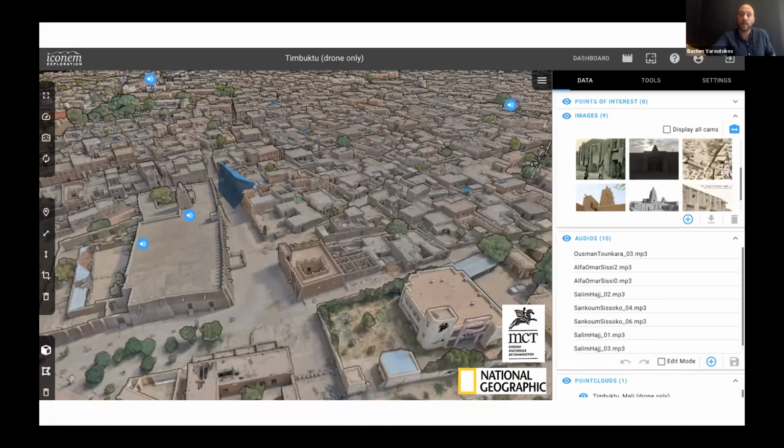And here we try to always provide this sort of training on site, so that when the staff of Iconem leaves, the data acquisition actually keeps going. It's a system that we've kept improving and is working fairly well at this point. The approach in Mali was fairly different: we carried out the 3D model of the old city, but also of the 3 main mosques and the surrounding areas.